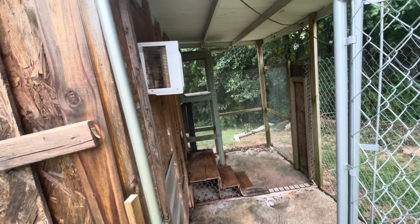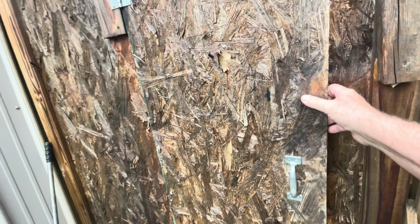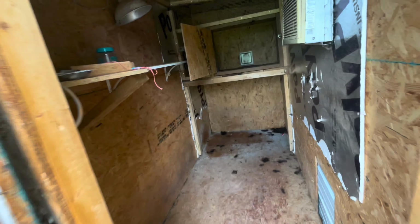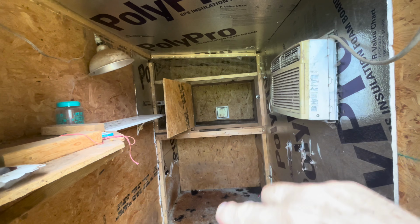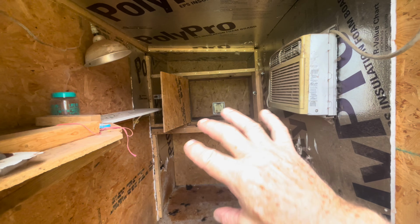So that's gonna be cleaned up. It's a mess right now. It's all dirty. But then going through, there's an opening going into, you can see where dog hair is and stuff. But they can go up there, and this is where they'll roost.